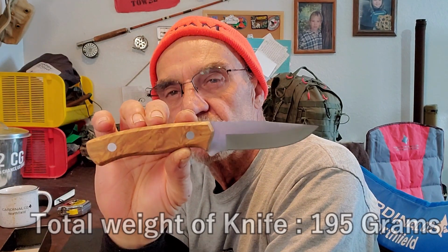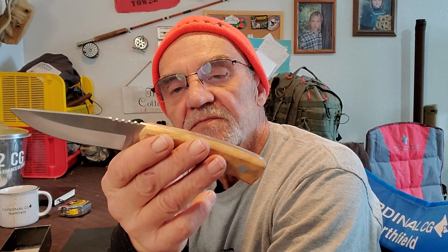And how does it feel in my hand? Pretty good. And I think for a bushcraft knife, this is not a bad size at all. Okay, I was worried about that weight they were talking about. And having read up a little bit, they say 195 grams for the whole knife. So they were talking about the blade. That weight that I gave you.